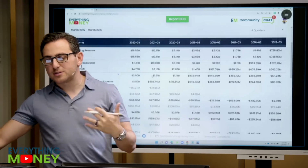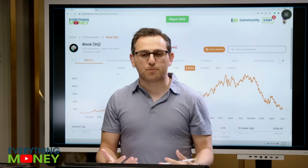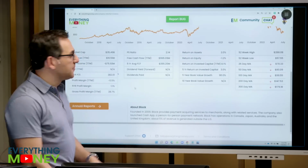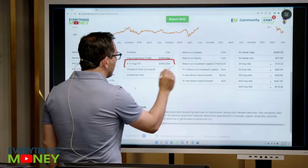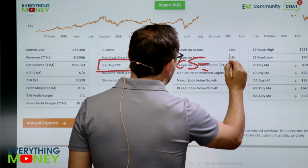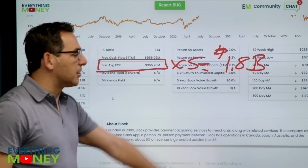Pillar number 6 has to do with debt. So guys, debt works the same with companies as they do for you guys. The more debt you have, the more likely you are to have financial problems if things get tight. So how do we calculate if it's have debt or not? So we go back to the main page. We look at the 5-year average free cash flow, 355 million. We multiply it by 5. We get a total of 1.5, let's call it $1.8 billion. We want their long-term liabilities being under 1.8 billion.